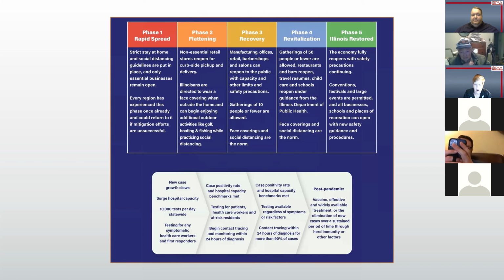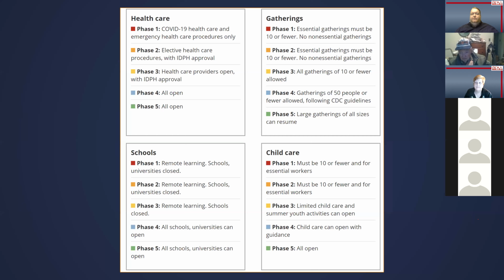So there is going to be a 5-phase plan, and I'm going to go into this in more detail. There's the rapid spread phase, flattening, recovery, revitalization, and then what's called Illinois Restored. A lot of it really focuses on hospital capacity and testing, and then ends with treatment. Again, these were from the Chicago Tribune article, and it was really great to put these into categories to make it a little bit easier to understand.